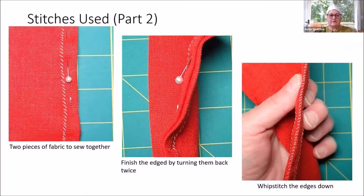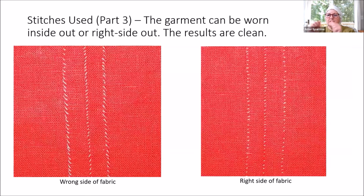Once you do that, you pin the 2 pieces of fabric together, and then you whip stitch them along the edge, and they are joined together. When you flatten that stitch out, this is the result that you get. It's nearly impossible to tell the front from the back, the inside from the out.